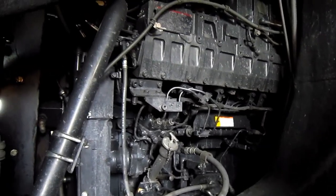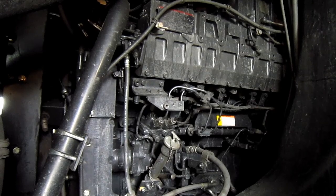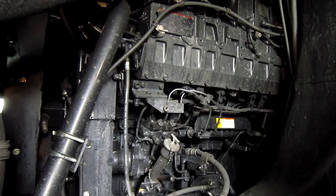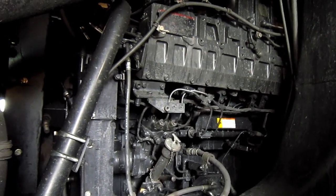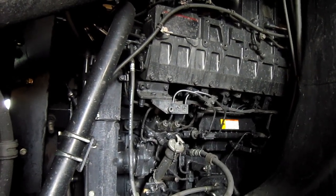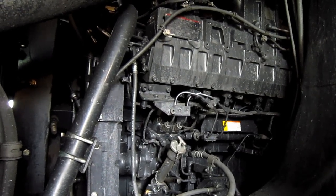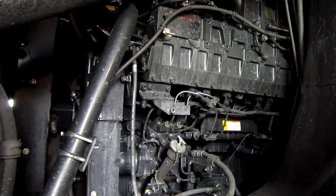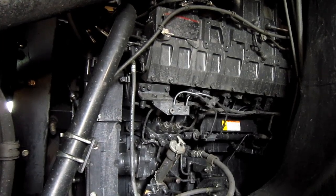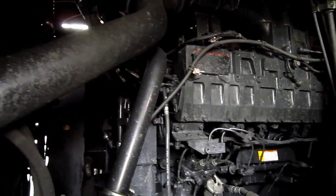The HD785-7 is powered by a Komatsu SAA-12V 140E-3 four-cycle water-cooled direct injection turbocharged and after-cooled V12 diesel engine, which you can see looking right under the hood here, which produces 1178 net horsepower at 1900 RPM for this truck.